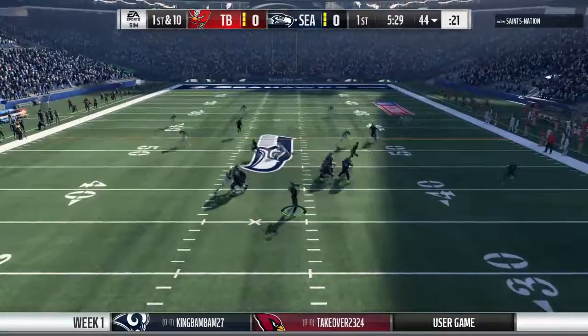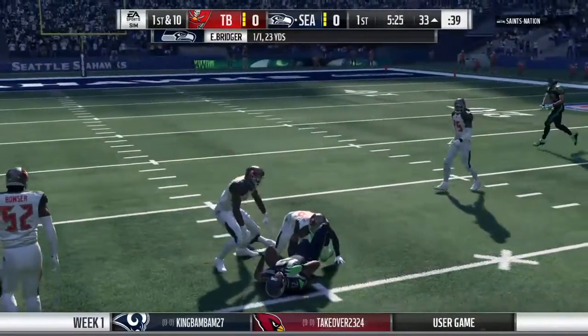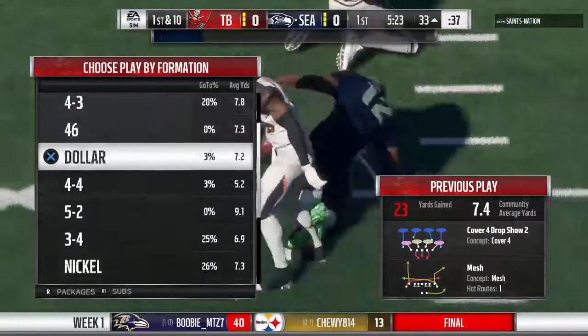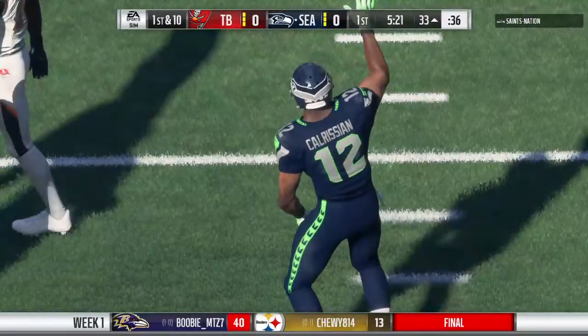Now this time he'll look to throw. Going down the middle, and it's complete. And he's going to get this all the way down inside the 35. 23 yards on the play.